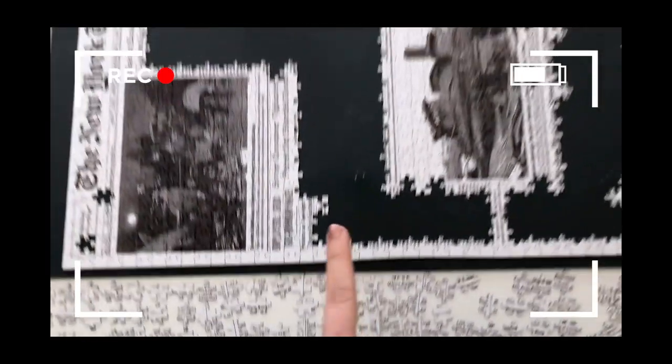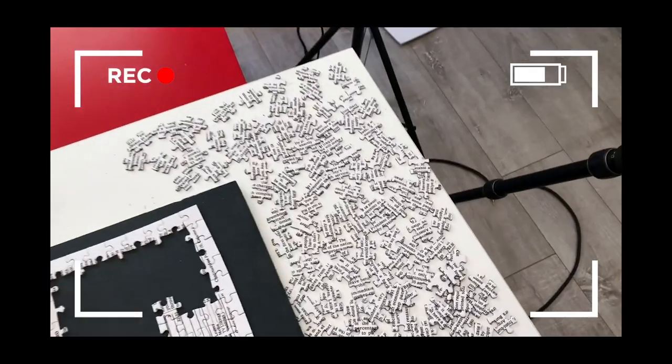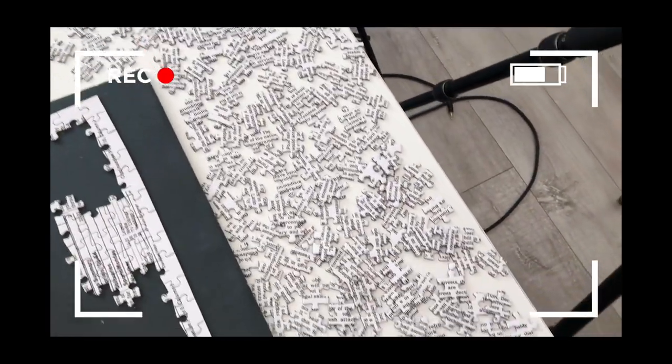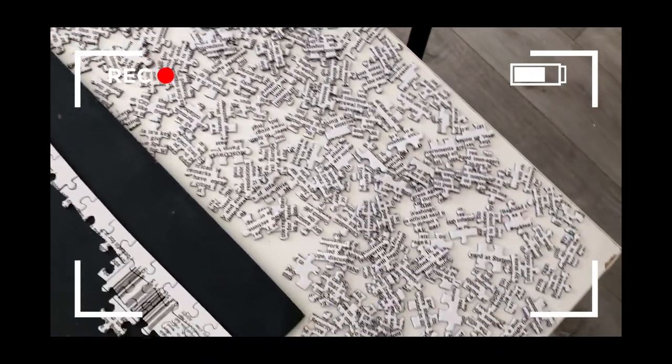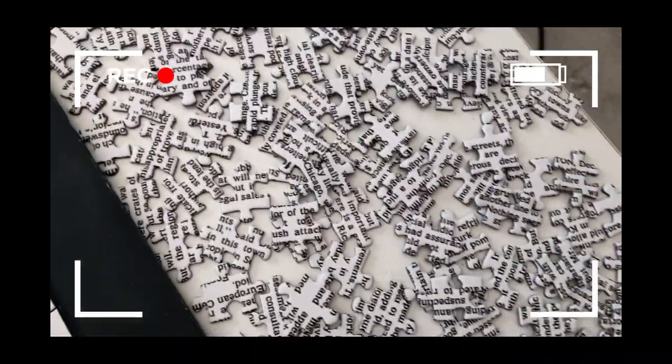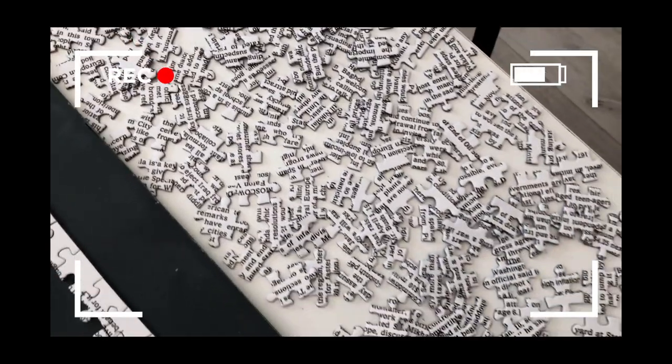And I think that's really gonna help separate out all of the different articles, because then we have a lot of pieces that are just body text and all look exactly the same. So that'll be fun. But just like usual, I'm just gonna not worry about that until we get there.